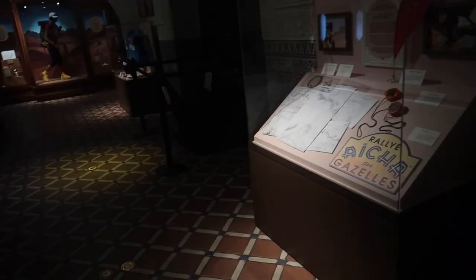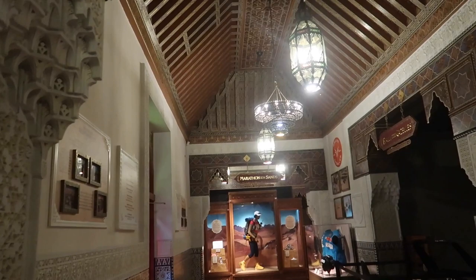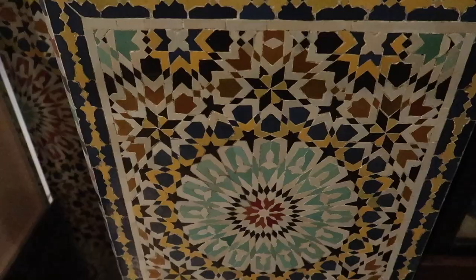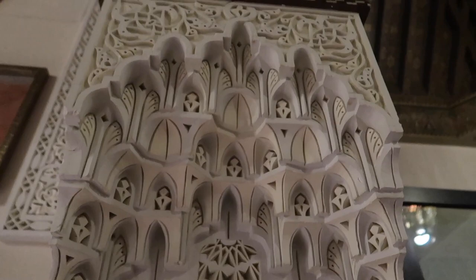Now, one thing to note is this is not Disney owned. This whole pavilion is still owned by Morocco, by the government of Morocco, so they choose what's in here, not Disney. I also love that these are real, legitimate mosaics. This had to take so long to make, and it's all the craftsmanship. Now up there is painted, but the tiles are legit.